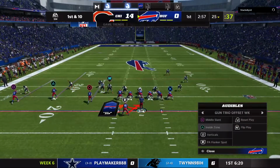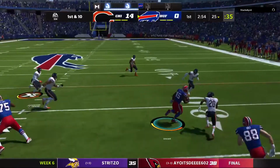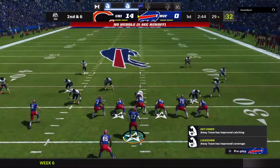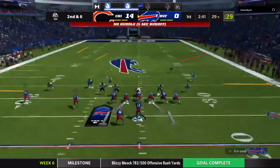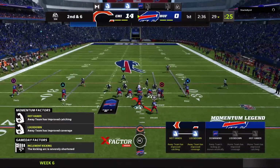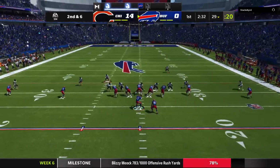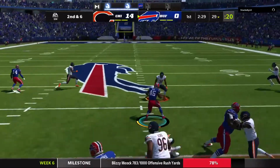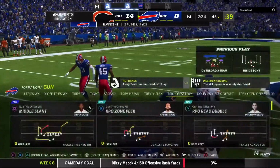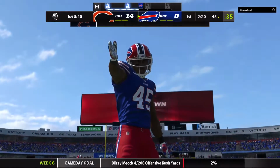Allen and the Bills now with a 1st and 10 at their own 25-yard line. And from the 25, they work this to the 29, a gain of 4. 2nd and 6, just inside the 30. 4 yards on the pickup. 2nd and 6. And they'll run on the inside handoff. And brought down, but not before reaching the 45-yard line. 15 yards that time, and a Buffalo first.